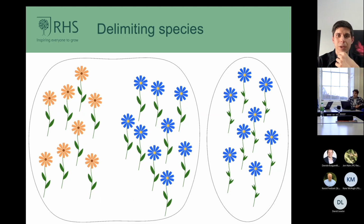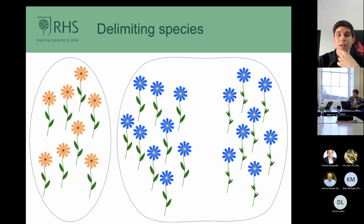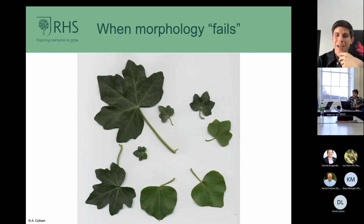But what if we say we prioritize the leaves and we don't care about the flower color? Then we would recognize two, or vice versa, we would also recognize two, just a different two. So morphology clearly isn't a foolproof system. It won't always work, and I have some real life examples to show this. And keep in mind, for any slide where the title says "fails" in double quotation marks or something similar, that really just means in this case, the morphology fails to answer the question we asked in a very obvious manner.